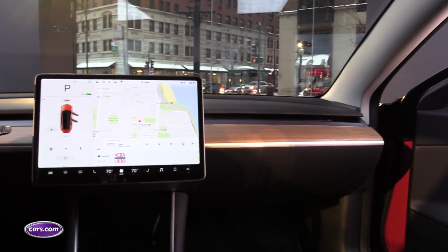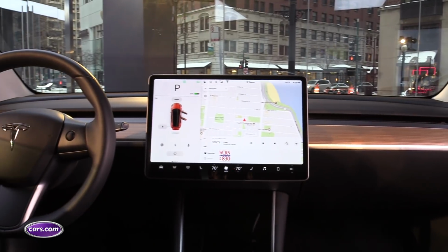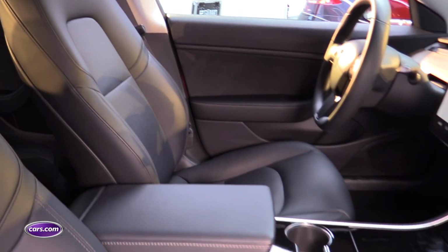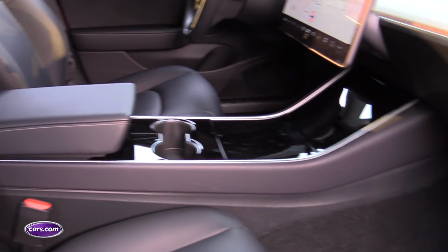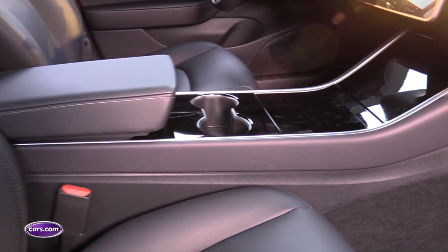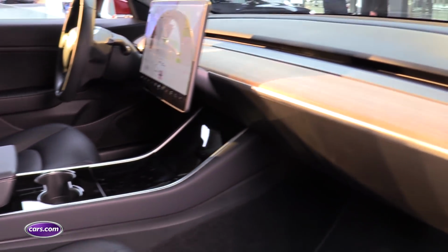As you look around here in the Model 3, it's very simple. Some might think it's actually too austere, but as far as materials quality and consistency, I mean, everything is really up to snuff to what you'd get in some of these other cars in kind of the $30,000 and $40,000 price range, just in terms of graining and soft stuff where your arms and your elbows and your knees kind of land.